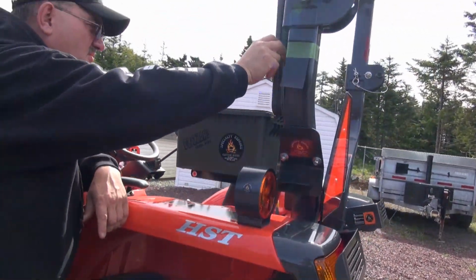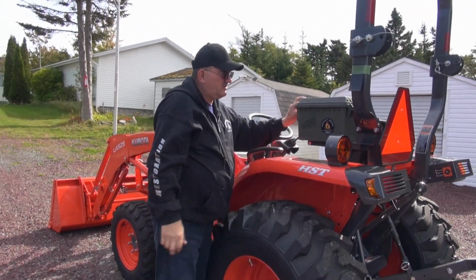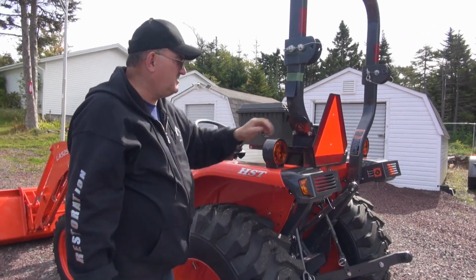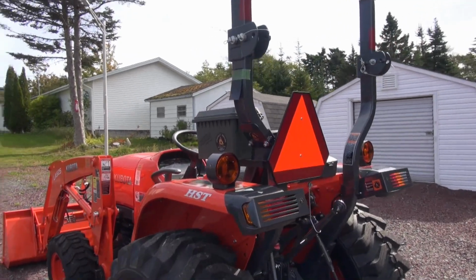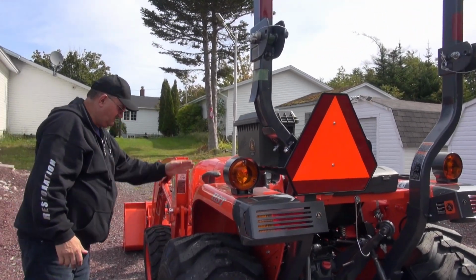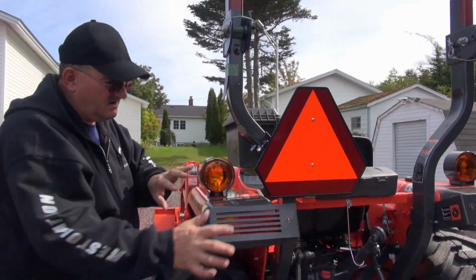It's a waterproof box as well, and it's lockable. There's a place where you can put a little lock if need be. And it's less than 5 minutes to install. Step one, step two, three, four, five.